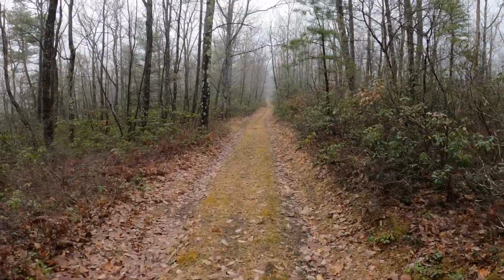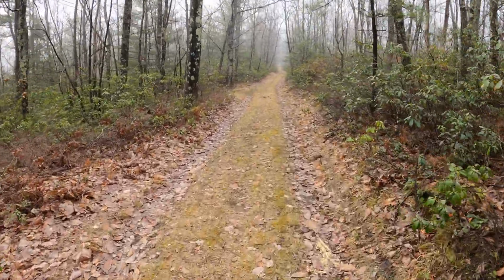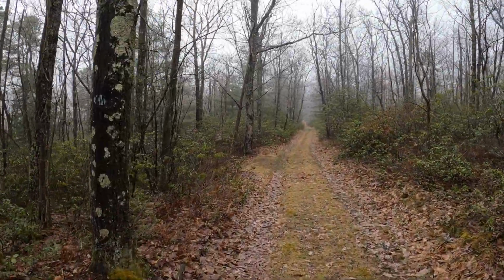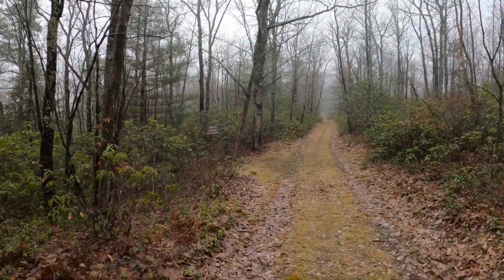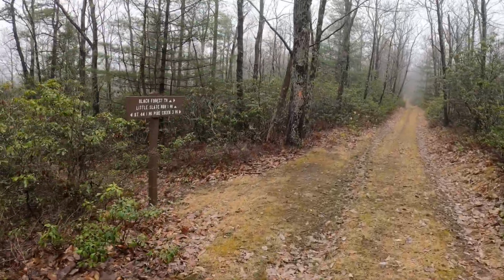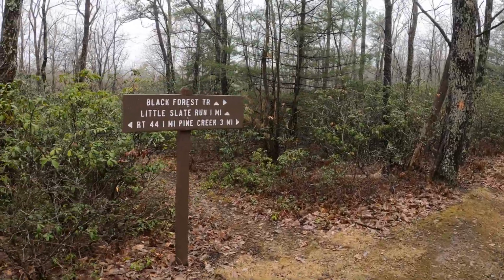All right, I think we came to the part of the trail where, yep, there's a blue blaze, and then right behind here is the orange one. So this is probably where it piggybacks on the Black Forest Trail. Yep. Little Slate Run, 1 mile.